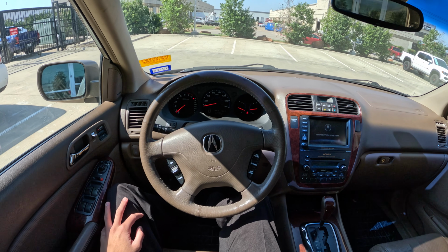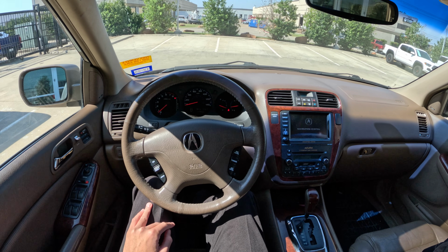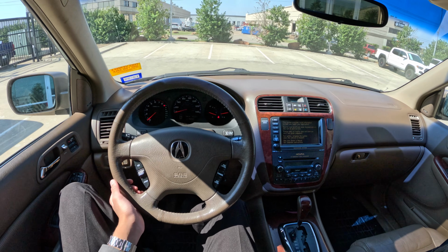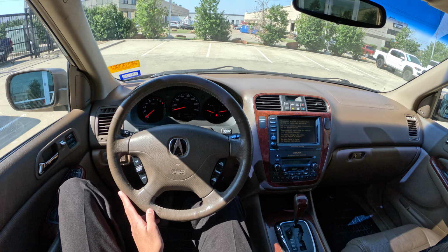This vehicle has a 3.5 liter V6 with 265 horsepower and 253 pound-feet of torque, mated to a 5-speed automatic transmission. So this is the original MDX. It's the OG first generation MDX, and I really like this car.